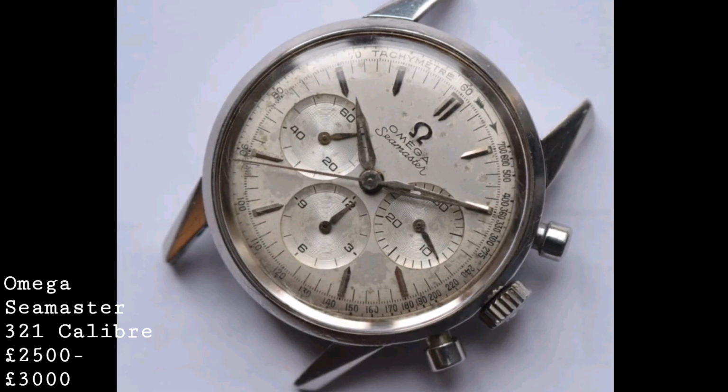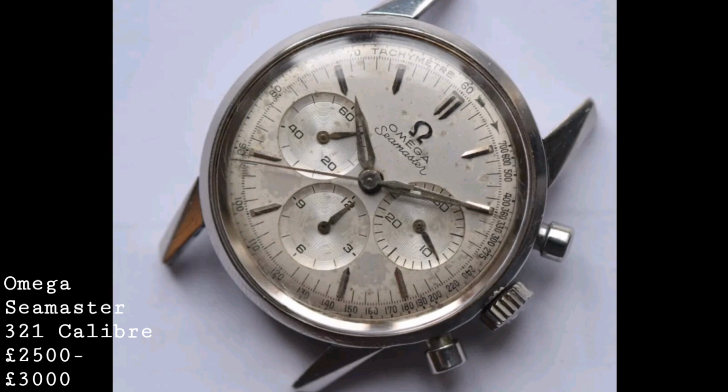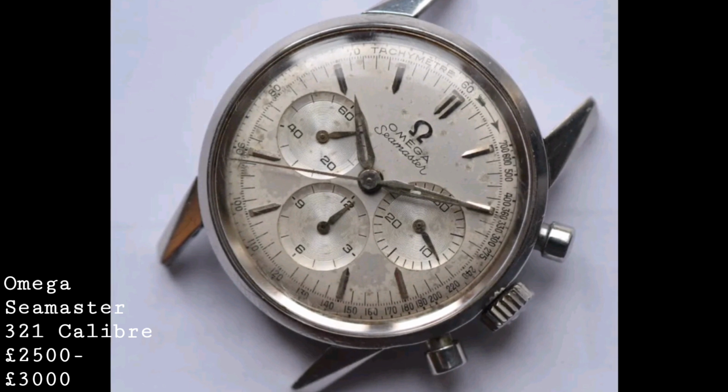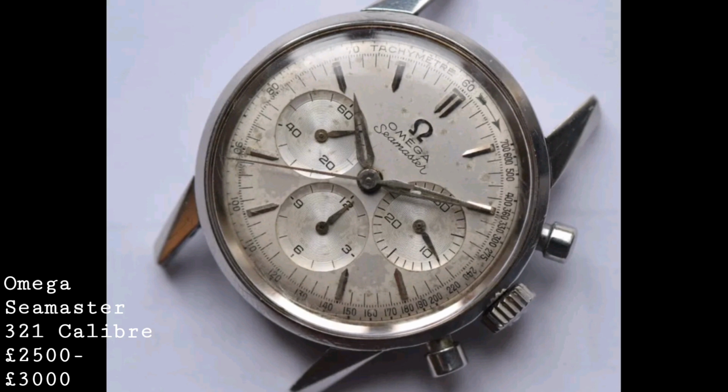And this of course features the usual layout of having the seconds on the left-hand side of the dial, the running seconds in the centre, the chronograph minutes on the right, and at the bottom the chronograph hours. And of course that's remained the same until today on the vast majority of Omega movements, but this showcases a watch with the original movement in a price bracket which is far lower than the equivalent Speedmaster.